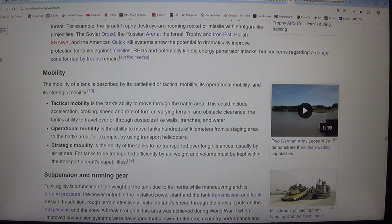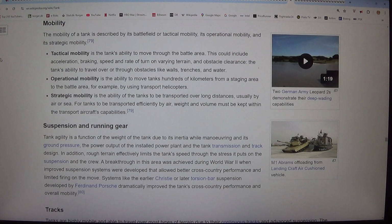Mobility. The mobility of a tank is described by its battlefield or tactical mobility, its operational mobility, and its strategic mobility. 1. Tactical mobility is the tank's ability to move through the battle area. This could include acceleration, braking, speed and rate of turn on varying terrain, and obstacle clearance, the tank's ability to travel over or through obstacles like walls, trenches, and water.